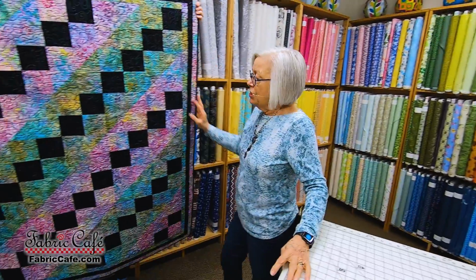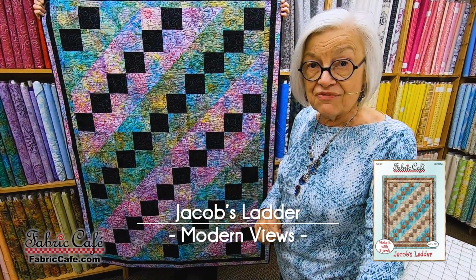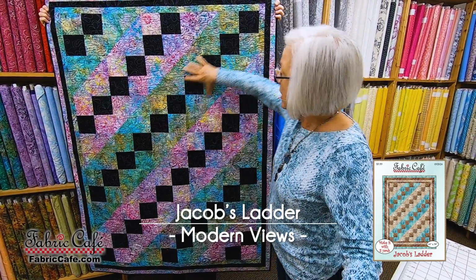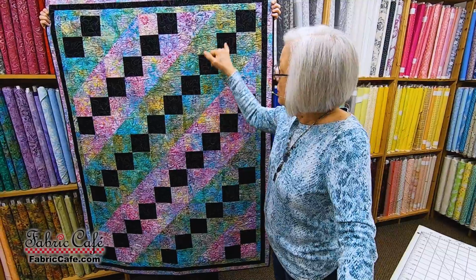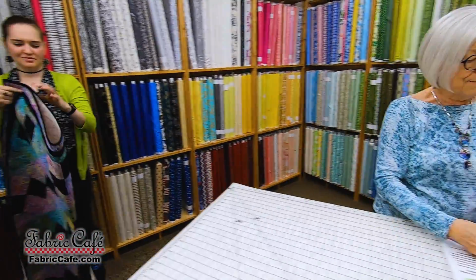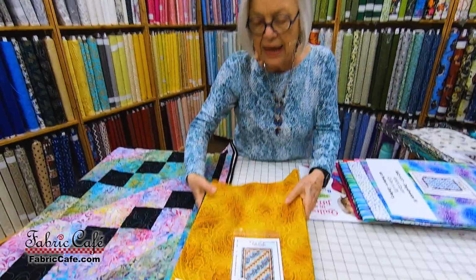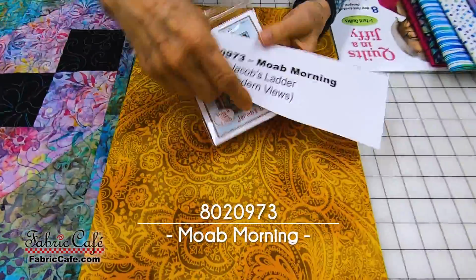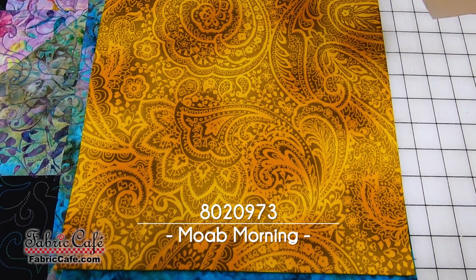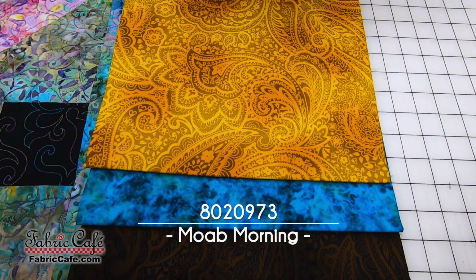He chose the Jacob's Ladder as the particular quilt that he wanted to use his fabric in. And so this one has these great diagonal strips of color with the blocks marching up on that. So let's put that up here, and we're going to look at Moab Morning. So this was Gary's pick, and he was talking about how he had been out west, and he had seen a bluff in Moab, Utah, I believe is where he said.